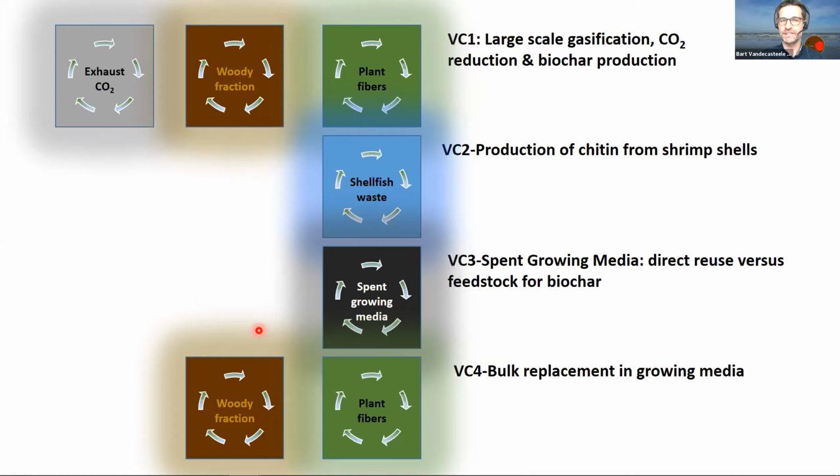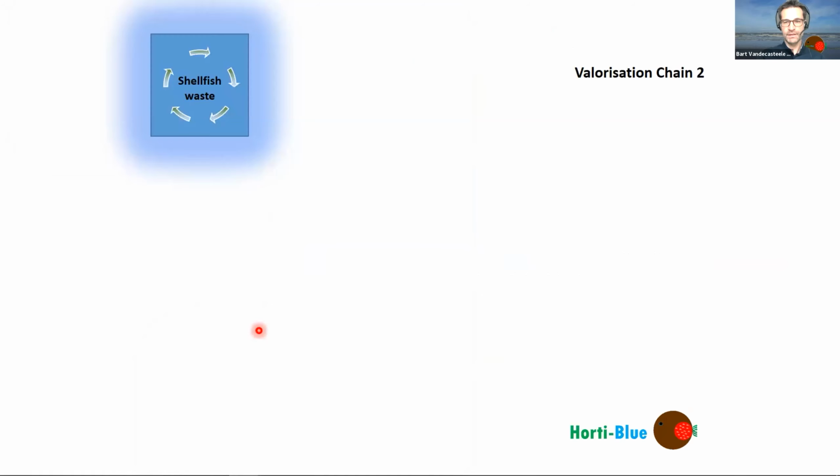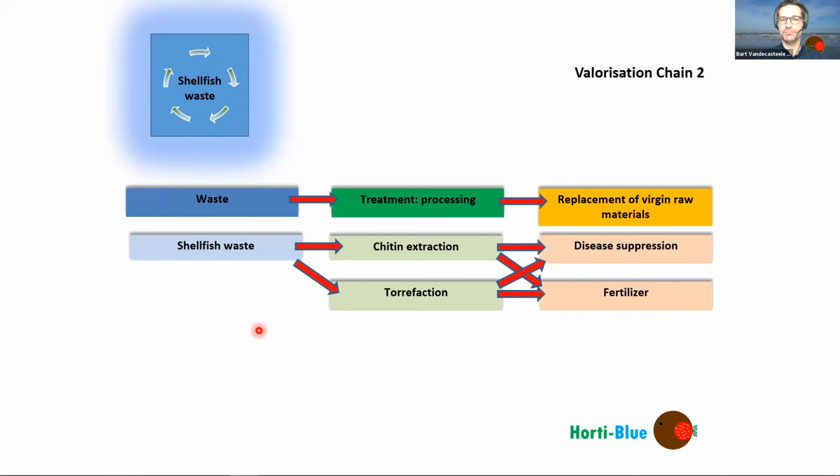The first valorization chain was the topic of the webinar last week. And today we focus on the shellfish waste that we use as a feedstock to produce chitin. The chitin can be produced in two ways. We start from the waste and we can do a chitin extraction, which can be done by chemical extraction or by enzymatic extraction. Or another way of processing the waste is by heating, by thermal treatment. So we call it torrefaction.